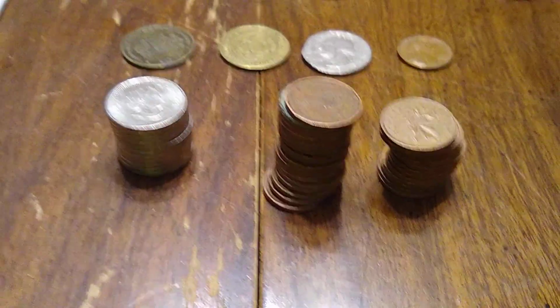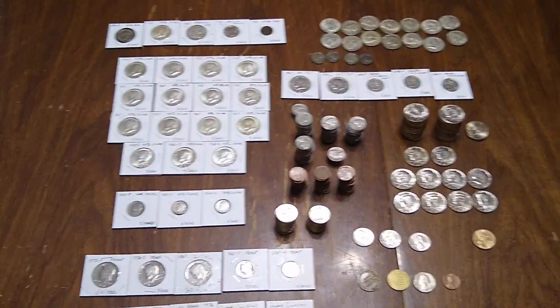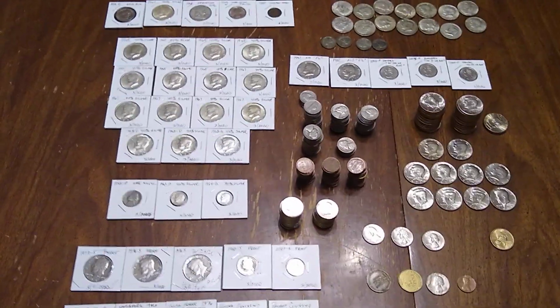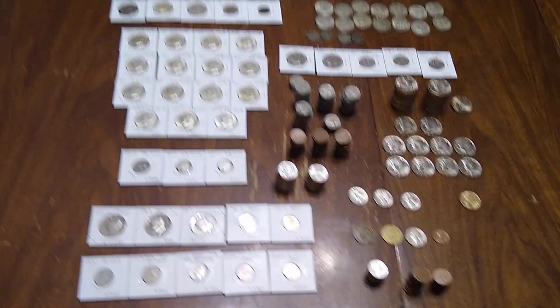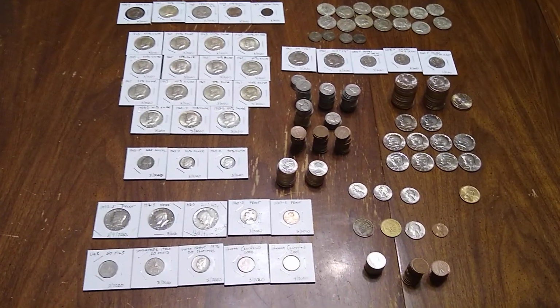So basically, overall, like I said, $7,600 worth of change I searched through, and I saved just under $64 of it, so less than 1%. So, yep, I kept the $64. The rest of it is back at the bank.